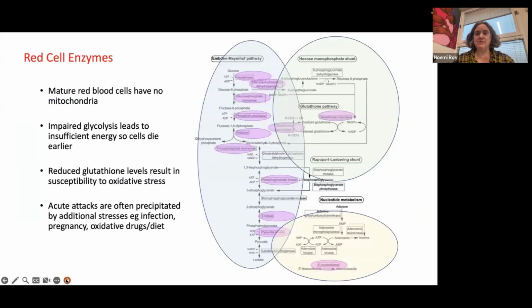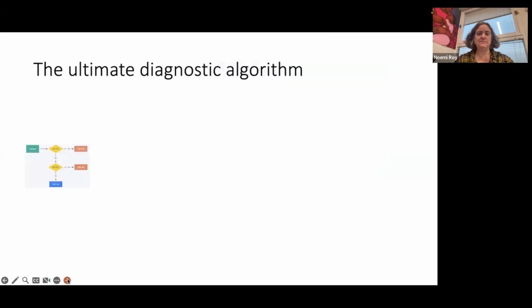For the red cell enzyme disorders, we're looking at obviously mature red cells that don't have mitochondria and that really depend on the glycolytic pathway to make energy, i.e. ATP. And the commonest disorder is pyruvate kinase deficiency, and you can see this enzyme here at the bottom of this glycolytic pathway. And then you've got the hexose monophosphate shunt, which is involved in the ability of red cells to deal with oxidative stress and to reduce the oxidized proteins. And then we've got the nucleotide metabolism.